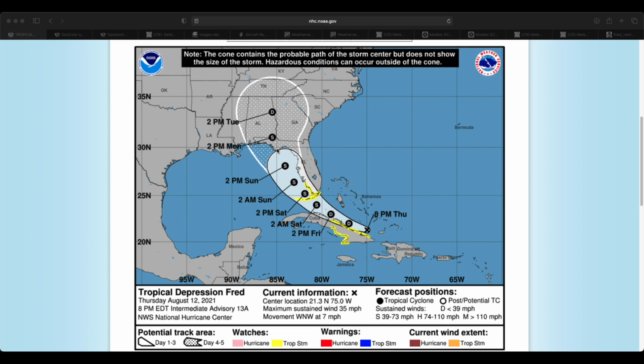Now, the Big Bend, South Georgia, is still under the cone of uncertainty, with a sliver of west central Florida all the way down to southwest Florida. Those yellow lines you see there are tropical storm watches. It means tropical storm conditions are possible over the next 48 hours.